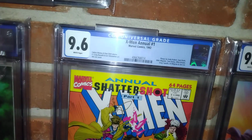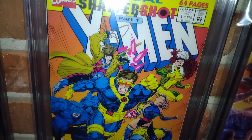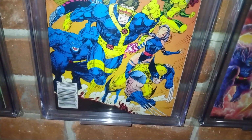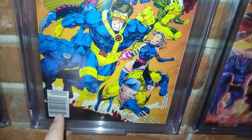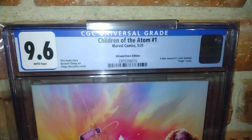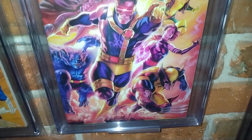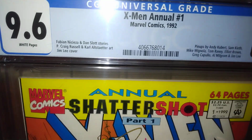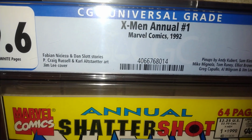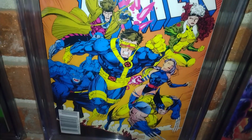Let's get a closer look here. Okay, so X-Men Annual number 1, 1992. Cool cover, right? And of course, that's the newsstand. And Children of the Atom number 1, which is the same exact cover, but it's a Virgin version of it in 2021, and this was done in 1992. This one was done by Jim Lee, because his artwork is awesome. I love the way he drew things.